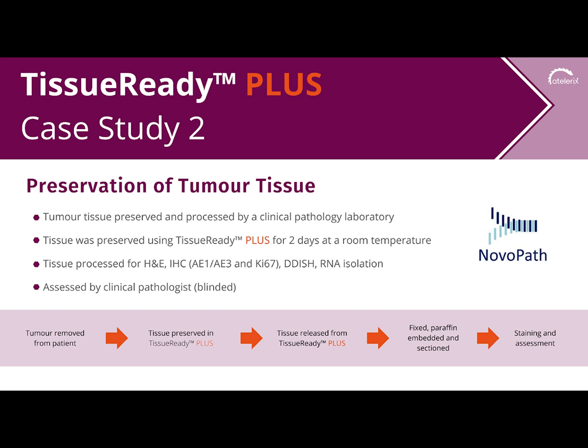Our second case study is using cancer tissue, so doing the preservation of tumors. This was achieved with the help of a clinical pathology laboratory in a hospital by Novapath. What they did was essentially the tumor gets removed from the patient. It is then sent to this pathology lab where they took the tissue and preserved it in TissueReady Plus. So they did this for 2 days at room temperature. And after these 2 days, it was released using a dissolution buffer.